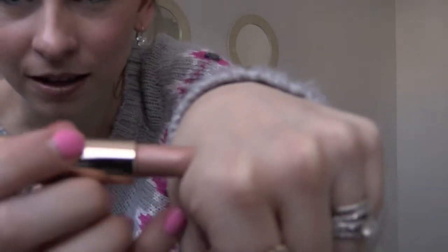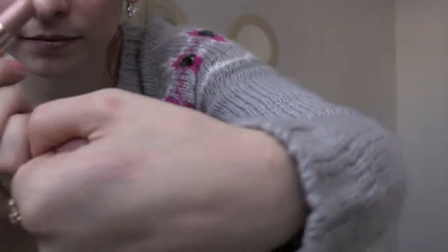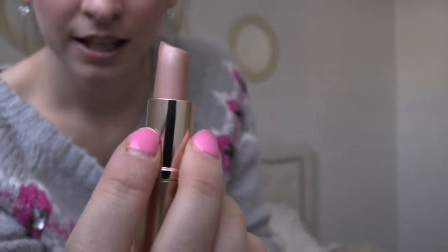But this I'm getting rid of because it's just old. Also, it does not come off on your lips this color. This is the funniest thing. I don't know if you can see this. It turns into this orange, but yeah, it's like this nude, pearly nude color.